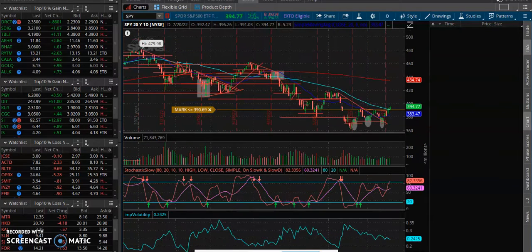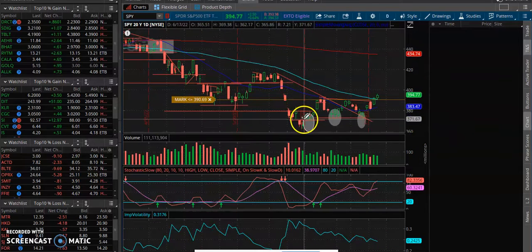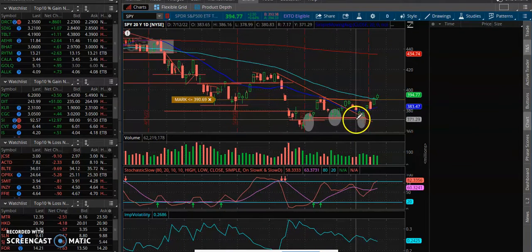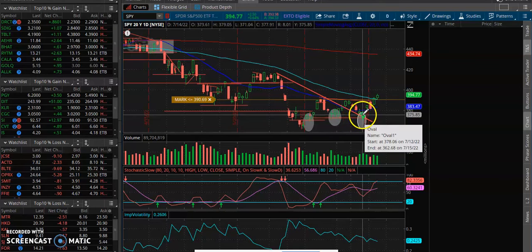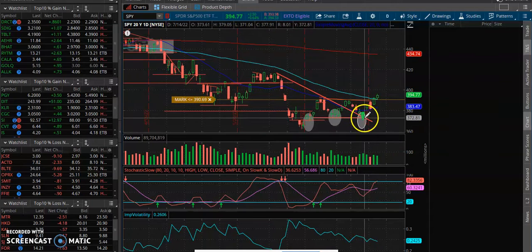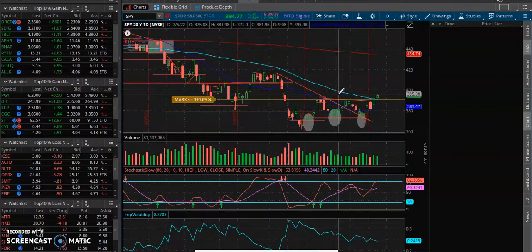But overall, to get to the point of it, we're in a big downtrend. We went to 362. We tried to retest that again, what was that, Friday? Or today's Thursday. We tried to retest that last week, and then we just haven't been able to break down below that. So not sure why the market is rallying. Like somebody said, we're having more rallies than we are sell-offs, and this is a bear market.